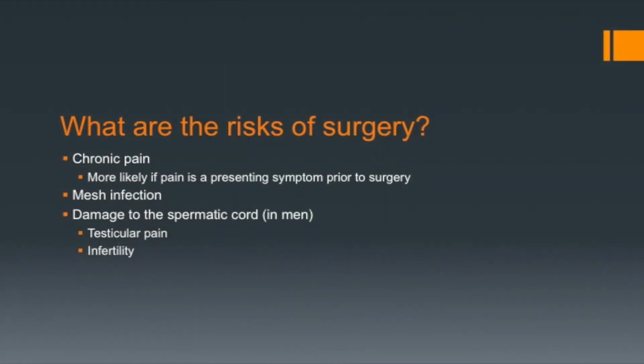The mesh that we put in there is essentially permanent. The risk of infection is about 2 to 3 in 1,000, and that's typically the only reason why we would ever go in and remove it in the future. And then in men, the other things that we worry about are damage to the spermatic cord, which runs right where the inguinal hernia is. And that can lead to things like testicular pain or infertility if those structures are damaged.